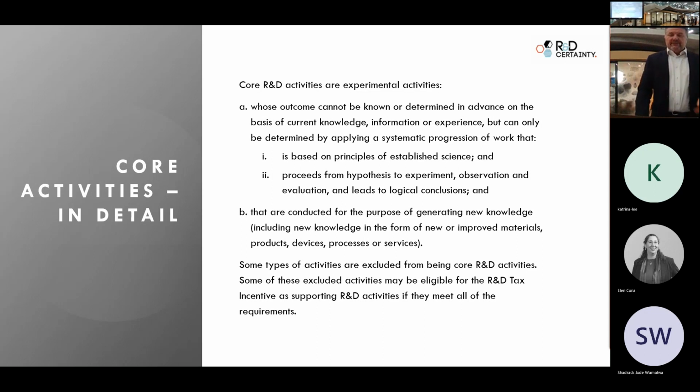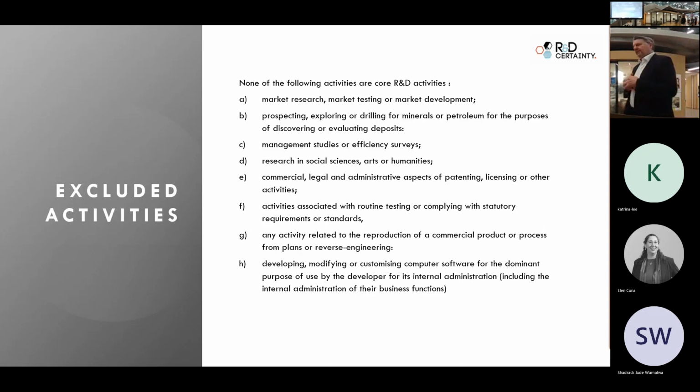Some types of activities are excluded, I mentioned before, so we'll go across to the other one. So this is section 355(25)(2). These are what's known as the excluded activities in the legislation. Market research, market testing, or market development, you're not allowed to do research on those elements. You might recall that in talking about supporting activities, or maybe not, I don't know whether I mentioned it or not, each of these excluded activities can be supporting activities, but they can't be core activities, okay? So even though they're excluded, doesn't mean they're excluded, if that makes sense.